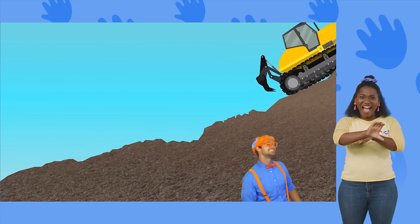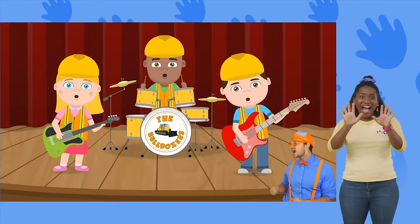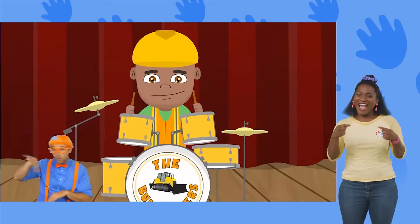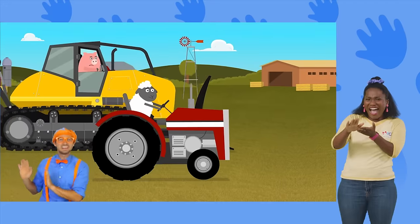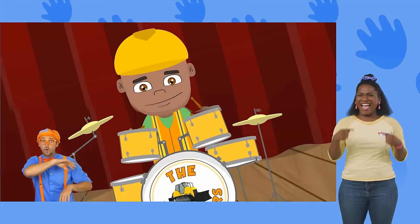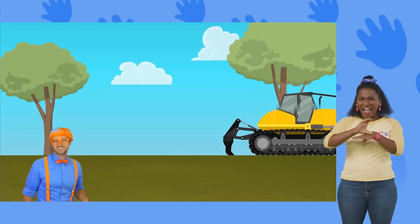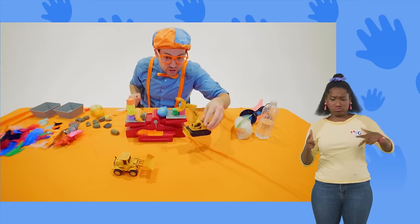Some rough terrain. They can move all kinds of things. Bulldozer, clearing the land. Bulldozer, pushing rubble and sand. Bulldozer, constructing the roads. Move over, it's about to roll. The bulldozer. It's a yellow machine. Roll, roll on, bulldozer. You better move over. Here comes the bulldozer. It's a yellow machine.